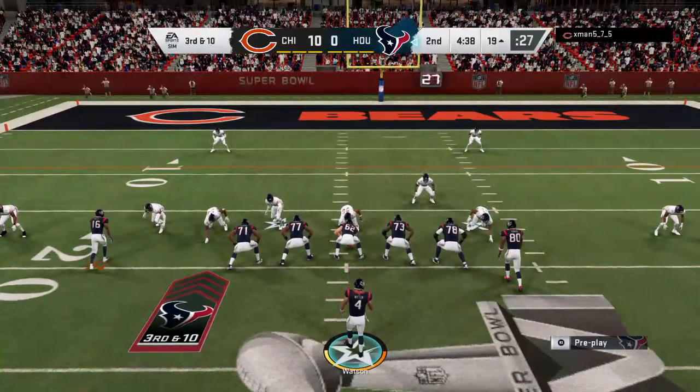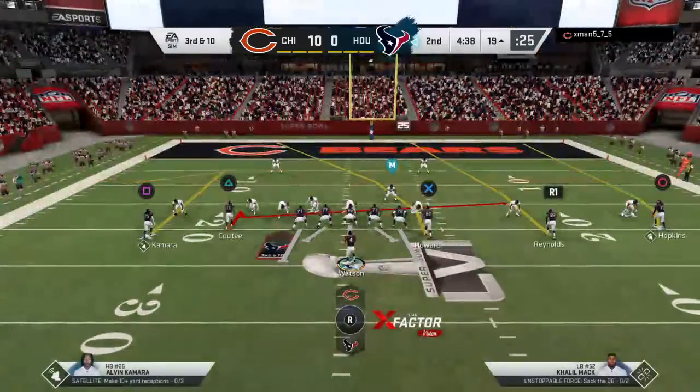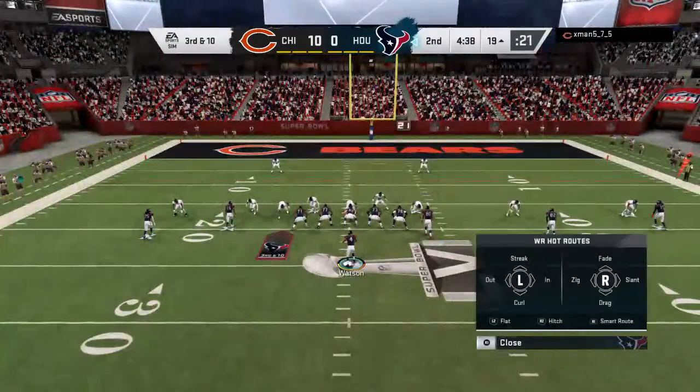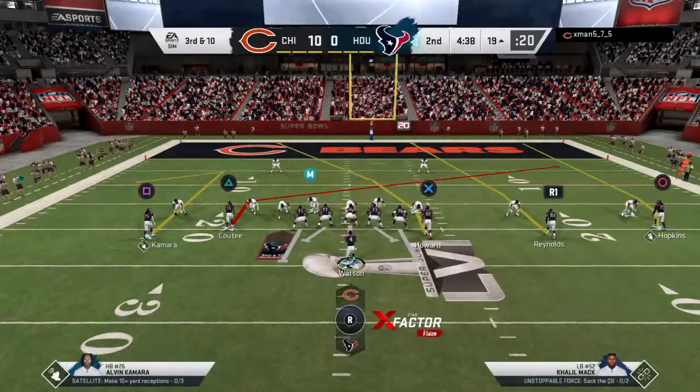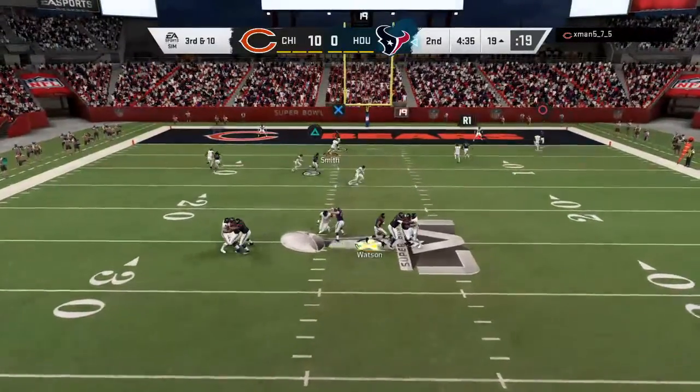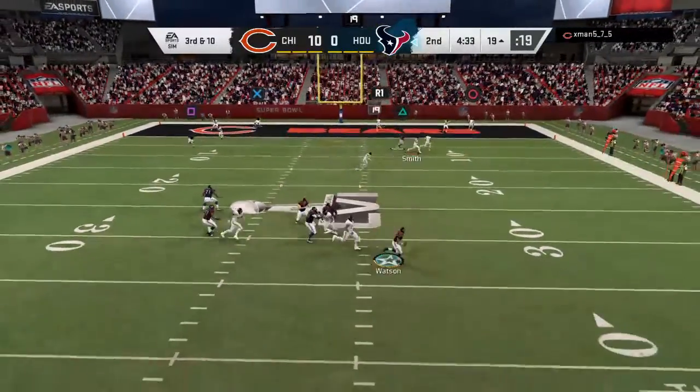And that's the thing to keep in mind. They're in field goal range. So now you don't take any unnecessary risks, but you try and find a way to get back to what you were doing earlier in the drive in order to finish this one off. Watson. Flushed out right.